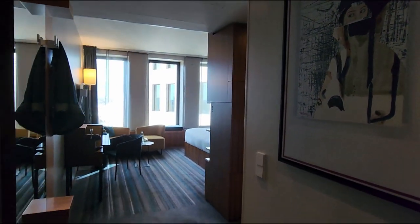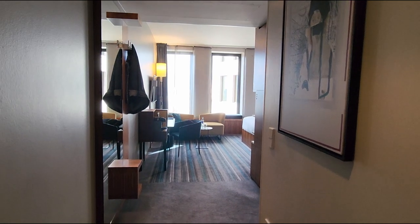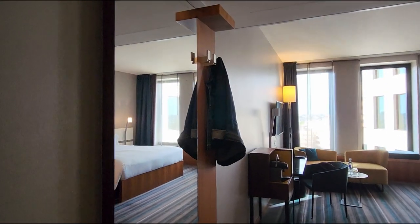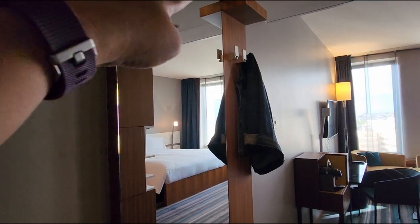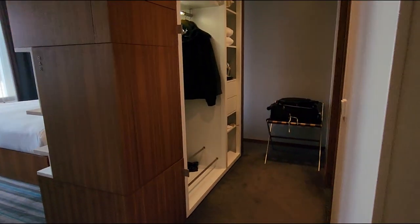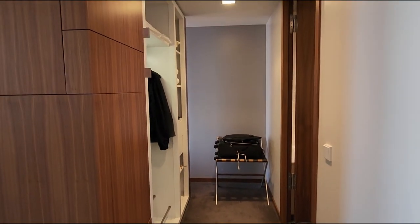So here we are, we're in the foyer area. Very nice wide hallway. And to the left here, we have a full-length mirror with some hooks. I put my jacket over there. And then to the right, this leads to the bathroom area.